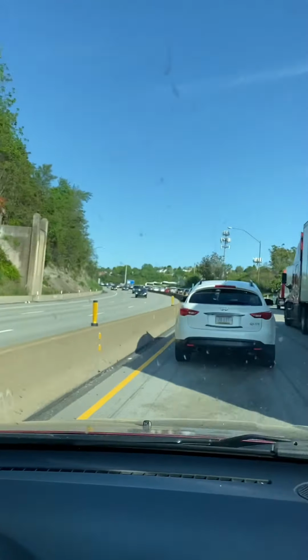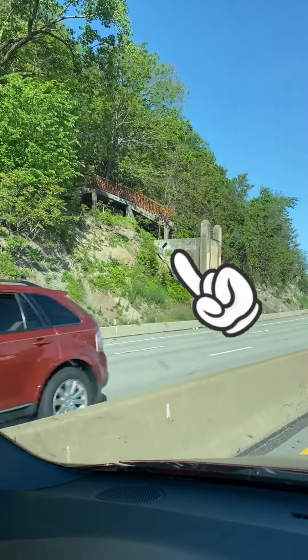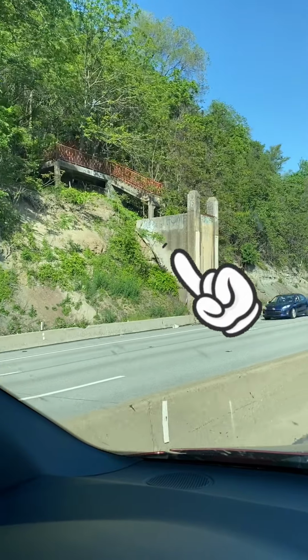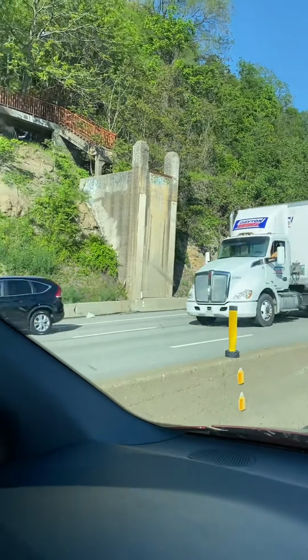Look at those stairs over there. They have stairs everywhere in Pittsburgh. It's weird, just random staircases. Look at that. I wonder where that was going. Amazing. Not anything now.